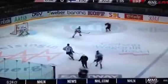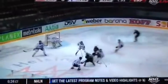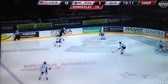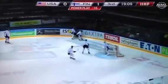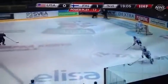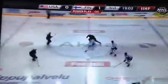Now Grimaldi back in the other way. Drops it off for Gostisbehere, who would join the Russian Army now with a chance one-on-one against Jones. Granlund jumping in as well. Armia in shoots. It's off a skate wide. Reached the line and bounds it back in for the Finns. Swedes on the other side. And here remains 1-0 with the Finns still on the power play for 10 seconds.